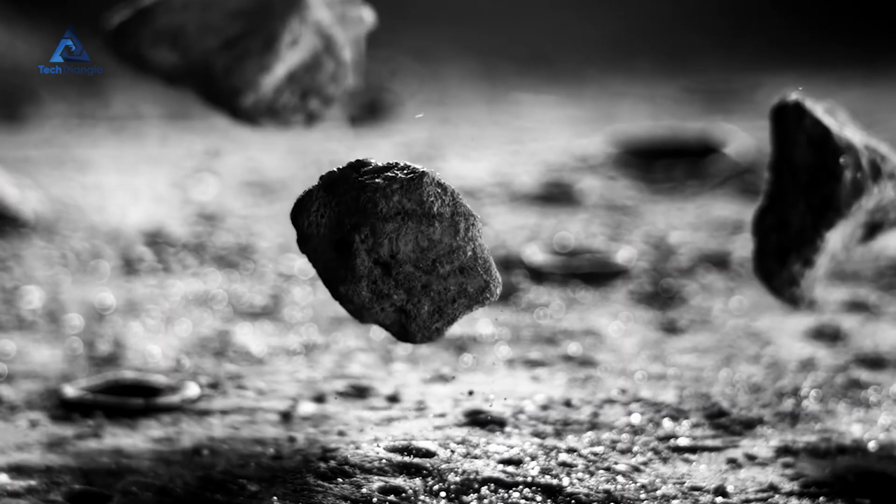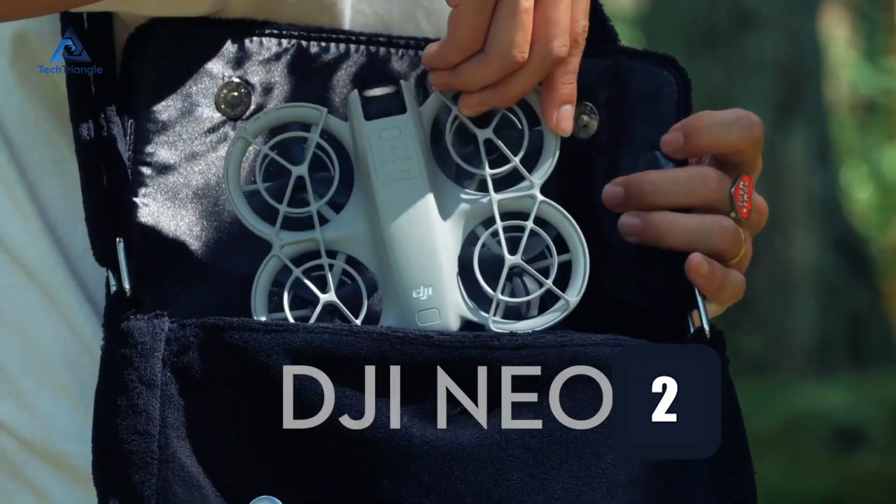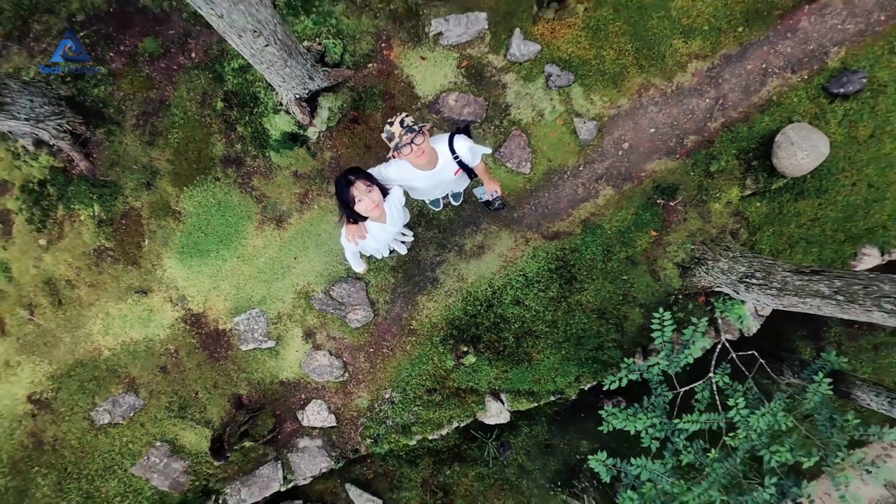We are officially entering a new era of aerial creativity. Insta360's Anti-gravity is changing how we think about flying cameras, while DJI's Neo 2 is redefining value and portability. If you're a creator, this is your moment.